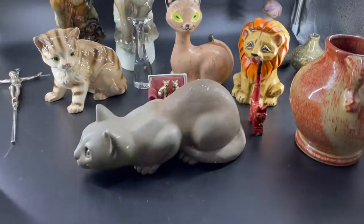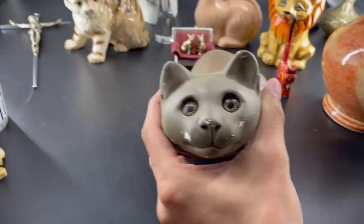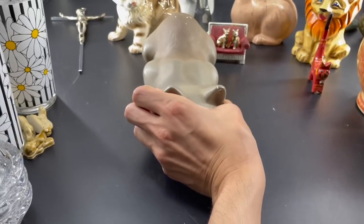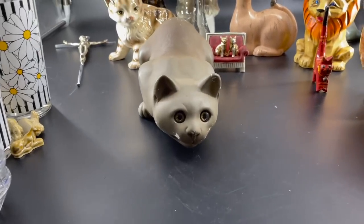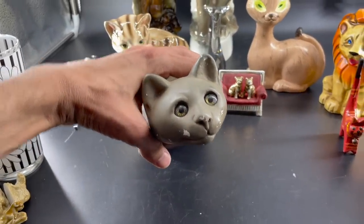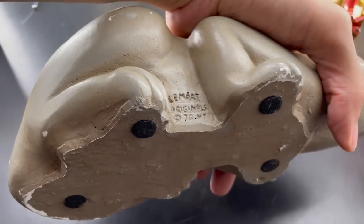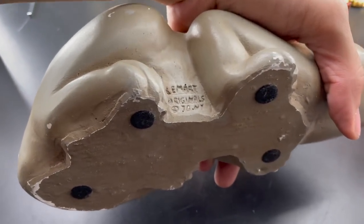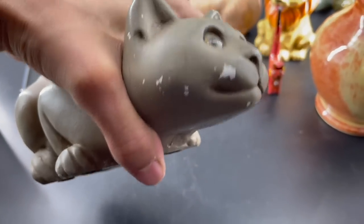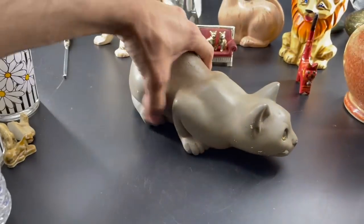All right, now for the cats. This right here is really heavy. It's chalkware. Look at, wait, let me place him or her like that. Look, she's hunting. Oh my gosh, it actually looks scary. This is made by Lemart Originals, 1978. A little bit of paint loss, but that's normal with chalkware. Yeah, this is extremely heavy, so we're doing that on the Whatnot sale.